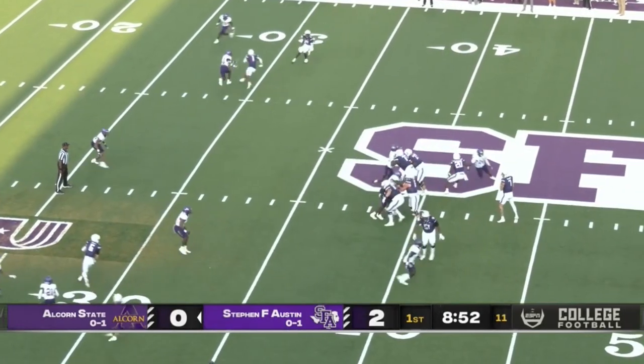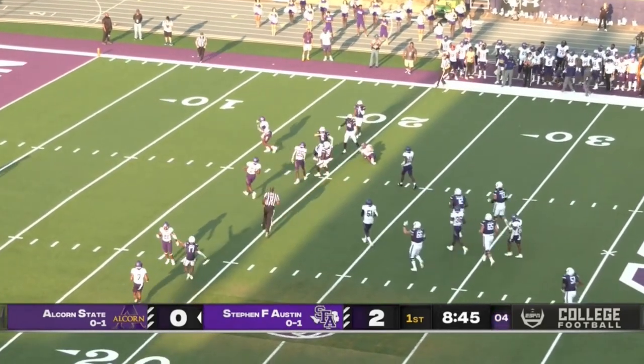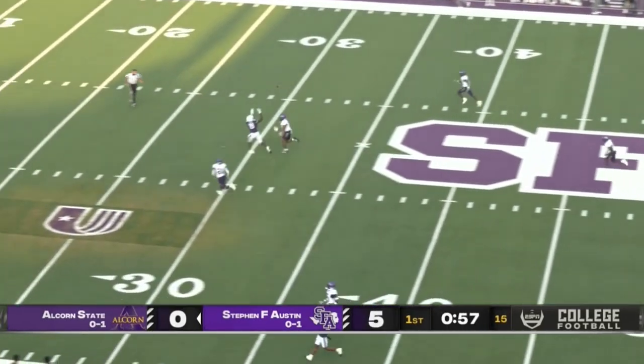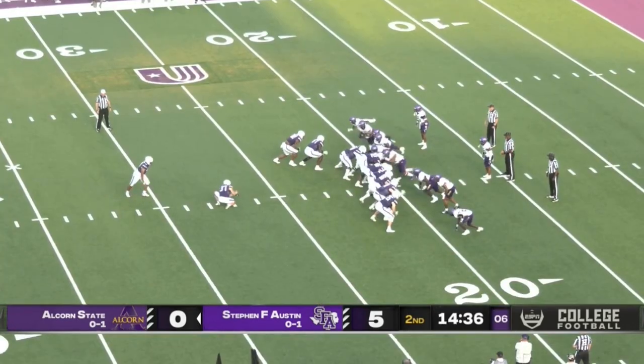As Maurer takes the snap, looks left again. Over the middle, caught. Reichel, 25, heads forward to the 20, and he's down at the 20-yard line. Pump it to him. Now looking downfield. Ty Love going to the post. Love behind everybody. Makes the grab, and he's down inside the 25-yard line. Very athletic defense, very fast.